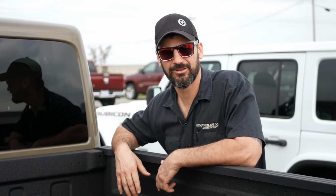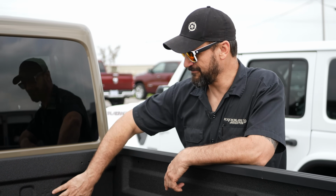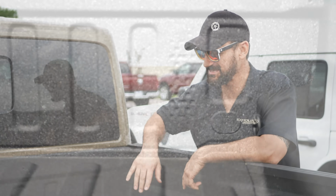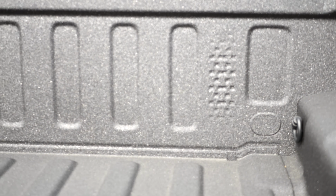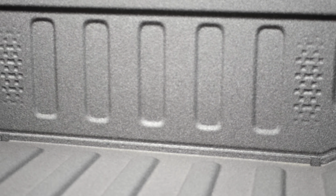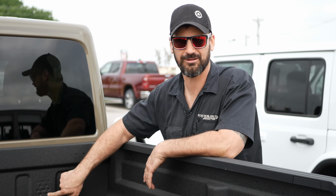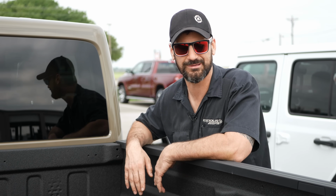Number 5, the dirt bike tread. Now, if you've ever looked in the front of the bed, you'll notice these weird patterns right here. And that's actually mimicking a tread pattern for a dirt bike. The lead designer of the Gladiator happens to love dirt biking, so he added these in. What they are is actually, if you're loading up dirt bikes, you just aim right for them, and that'll allow you to load 2 dirt bikes up in here at one time.